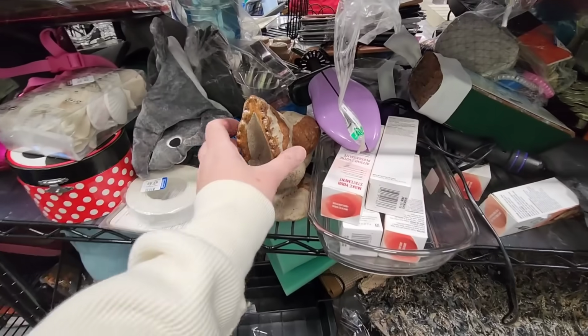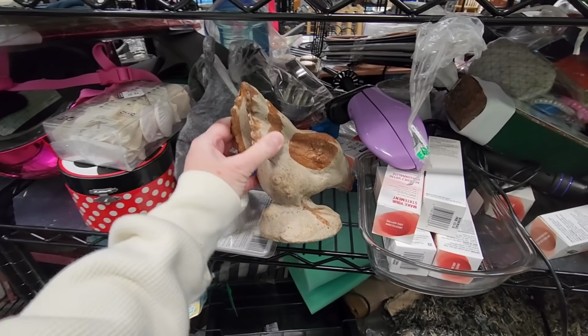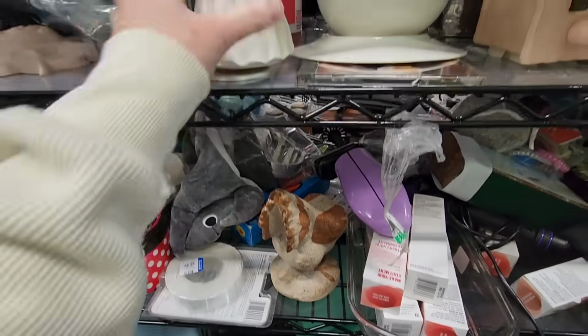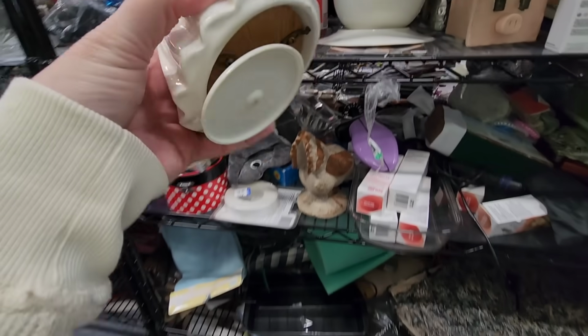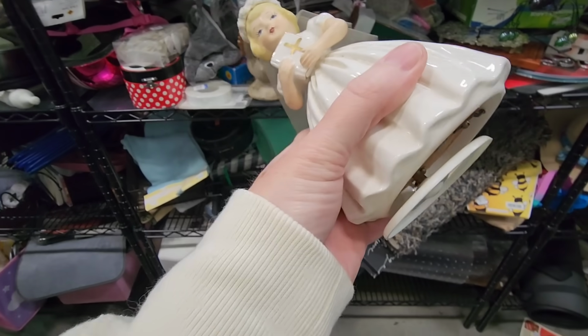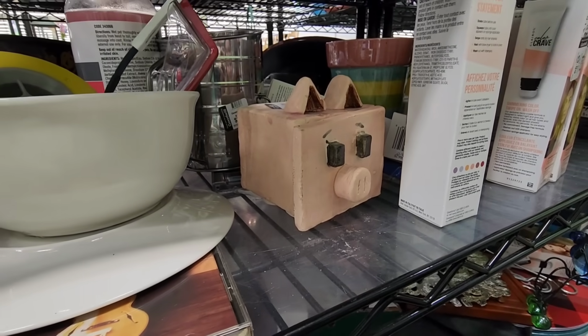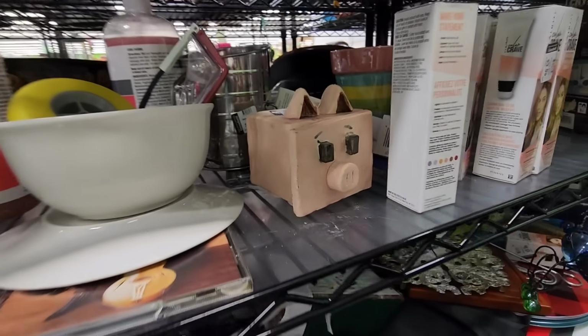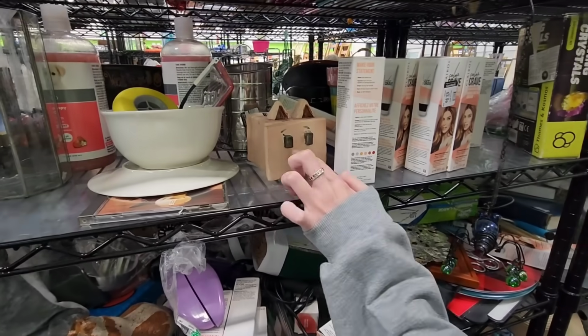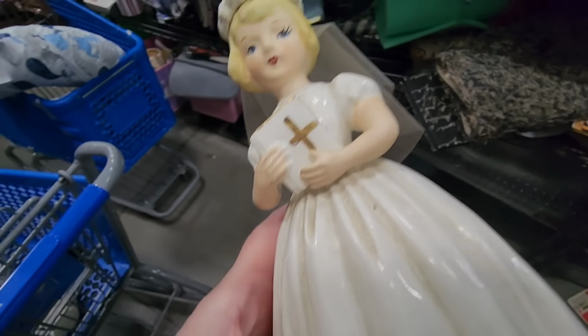Every 5 seconds, I see something crazy. I see a bird, a chicken. Looks like a garden statue, and then this is old. This girl with her first communion, Schmid. I wonder if that works. Oh, look! That looks like Minecraft. A Minecraft pig someone made. Yes. We should not be here. Oh, it does work. You can hear it playing.